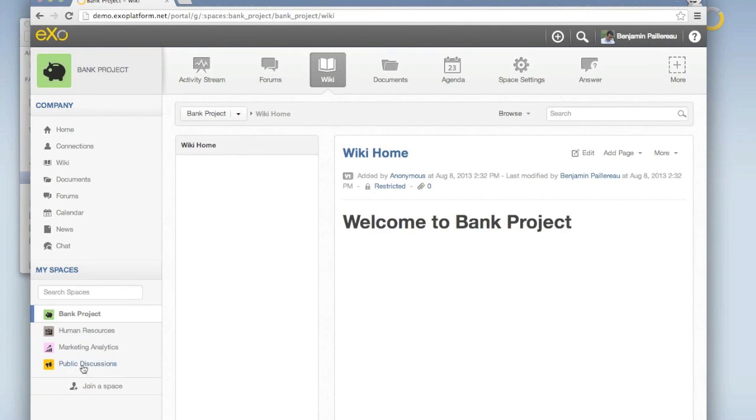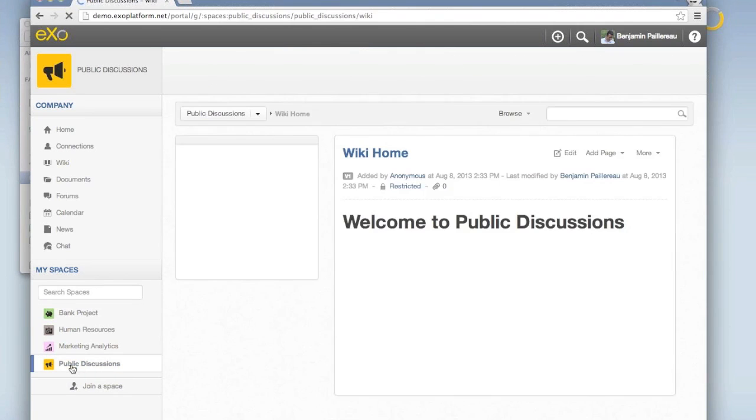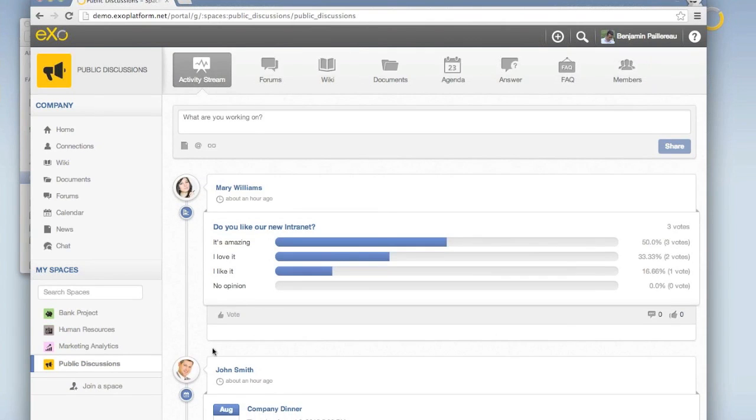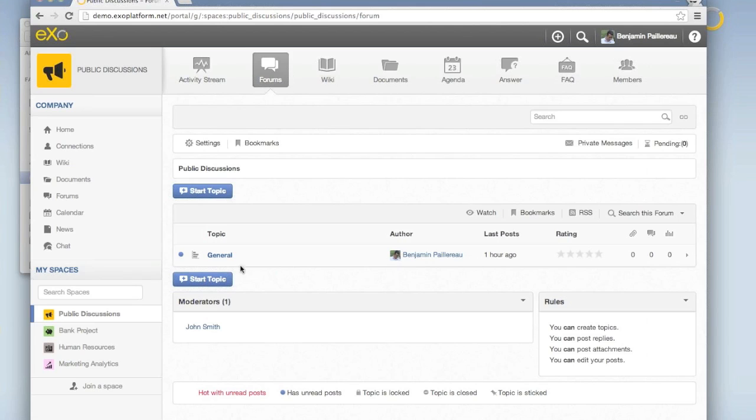You can also build community spaces like a public discussion space, where here it's a public one. Anybody can join the space. But again, you will find access to all the applications. You can create polls, people can vote on polls, people can discuss in the company's forum, so they can get here in this example general information about the company. If it's a newcomer, he can find information about what to do if he joins the company.